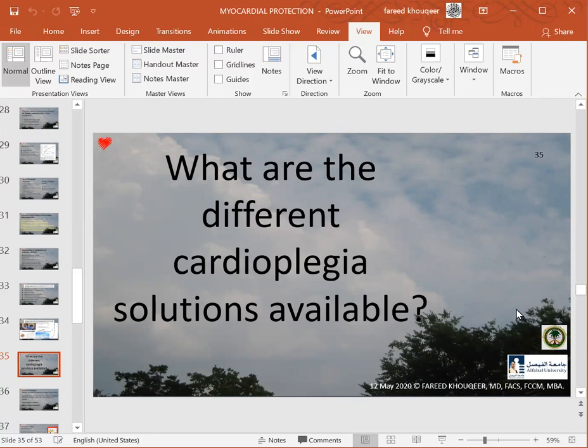Okay. All right. So what are the different types of cardioplegia solutions available? Big question, but in general, for our current practice, there are 2 types: either blood cardioplegia or crystalloid cardioplegia. With crystalloid, we can give long-term or short-term cardioplegia. Even with blood cardioplegia, we also have the del Nido cardioplegia, which can last for 2 or 3 hours easily for most patients.